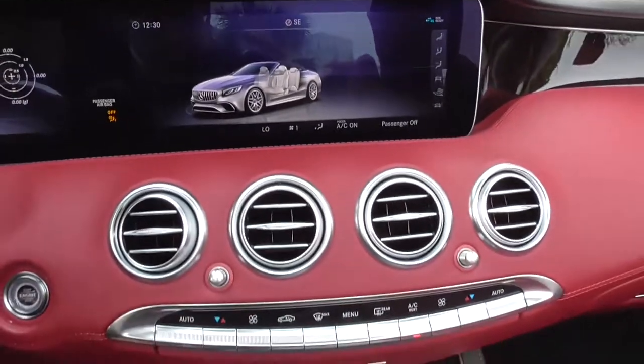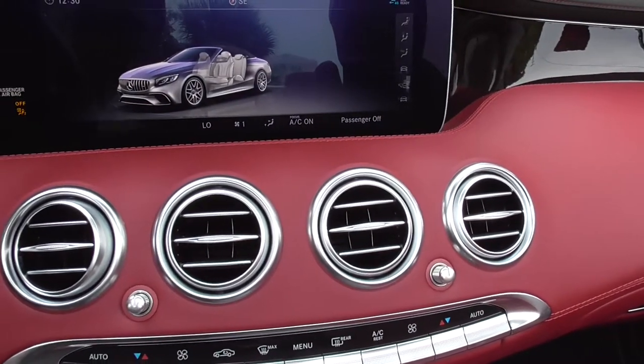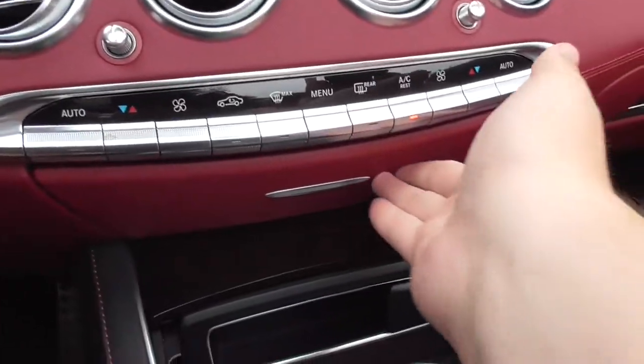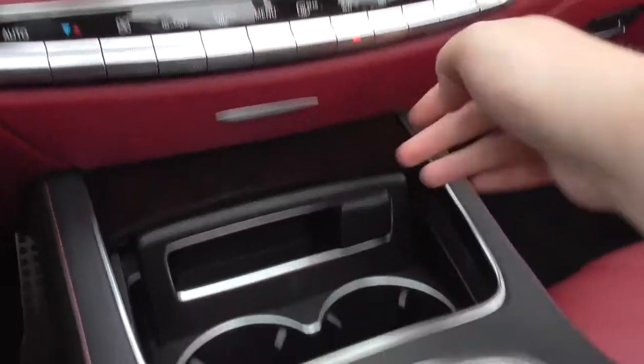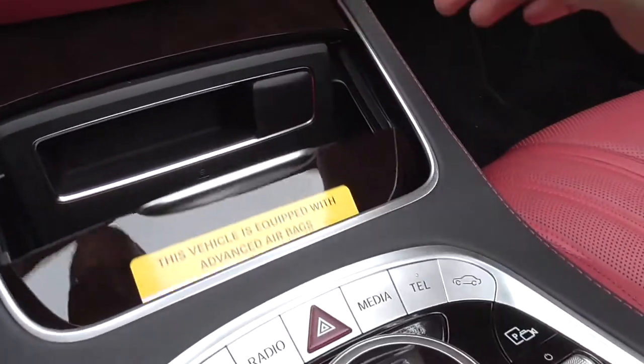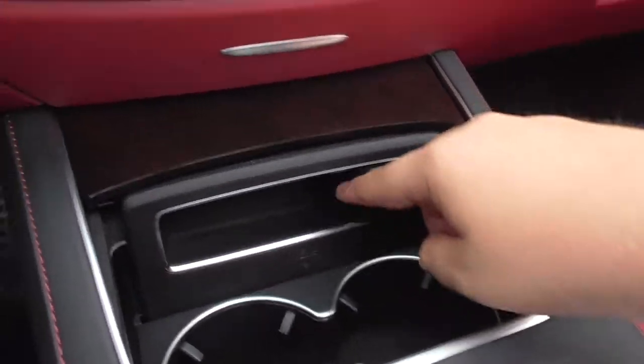And coming down to the middle, you have the string of pearls AC vents, which is the same as what's in the sedan. Have all your AC controls here. Cigarette lighter, little ashtray storage. Another cigarette lighter, you can close that up. Has the brown burled wood, which I like quite a lot.